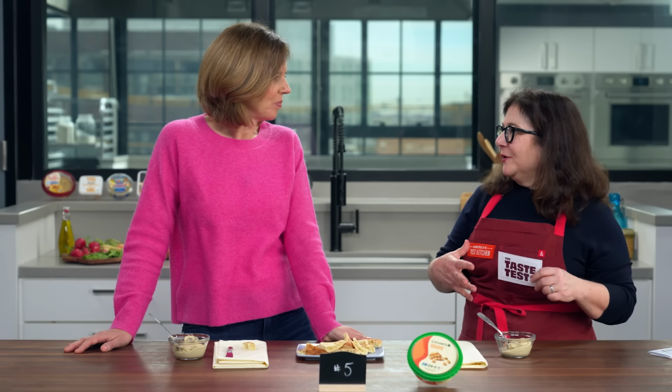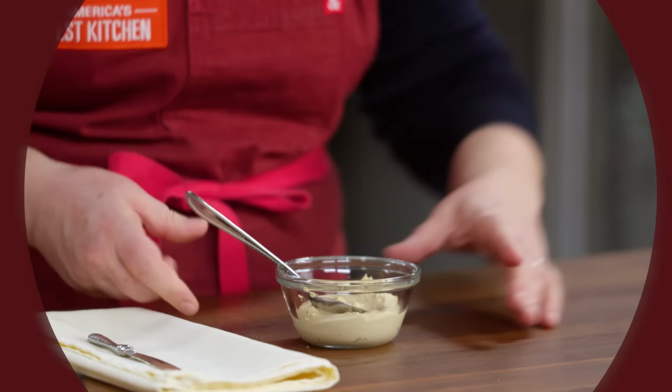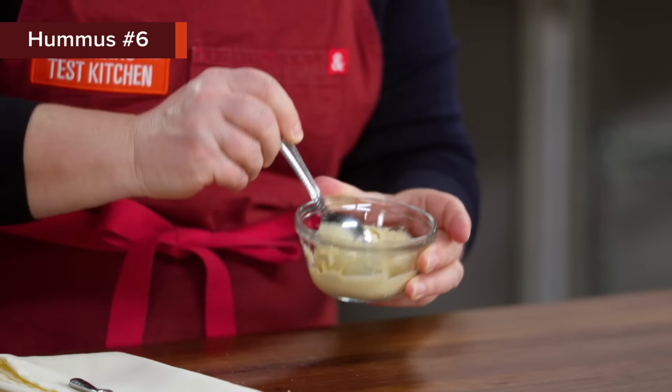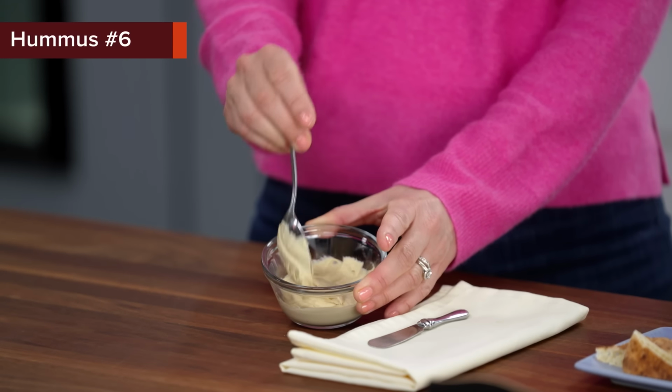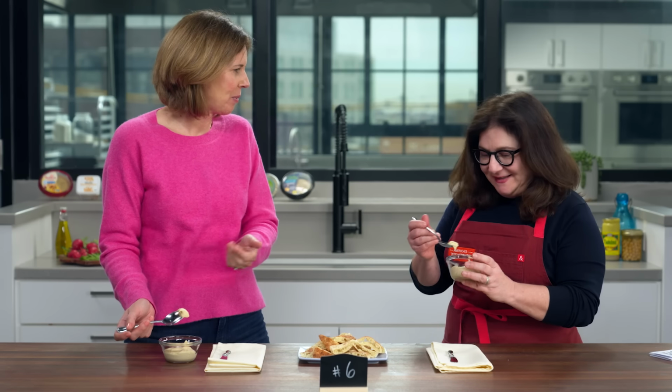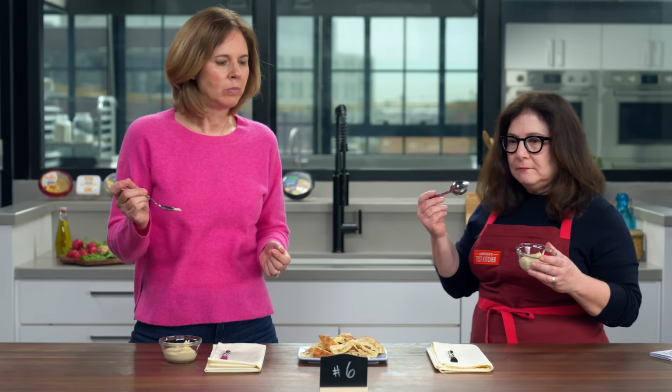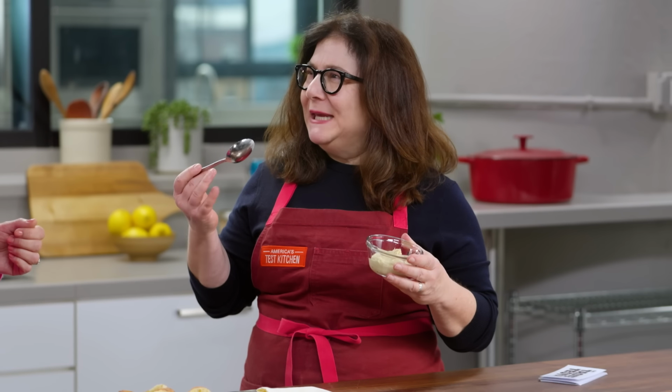For me, it wasn't what I'm looking for. Yeah, same. This looks really classic. Not too grainy, not too fluffy. I know. For some reason, I like the lighter colored ones. It reminds me of when I make it homemade. Yeah. This is how mine looks when I make it. So. The aftertaste is very beany, like legumes. Yes, I like this one, Lisa.